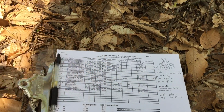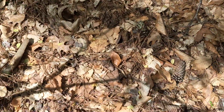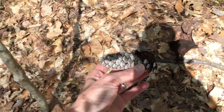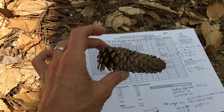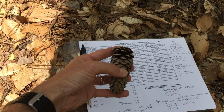And you can also tell by the cones. Let's see if we can find some cones here. Oh yeah, here we go. So this one is kind of partially opened, but they do have very sharp points on the cones.